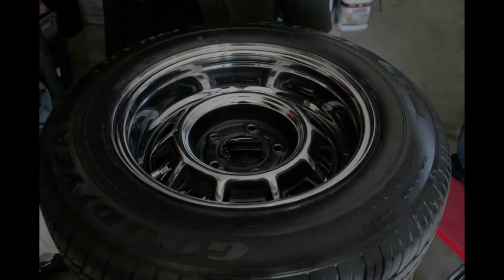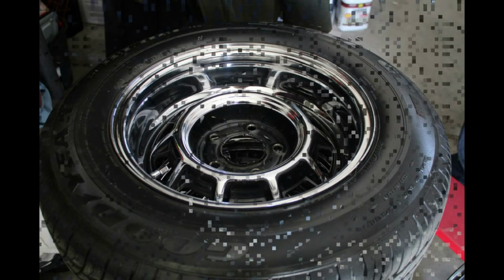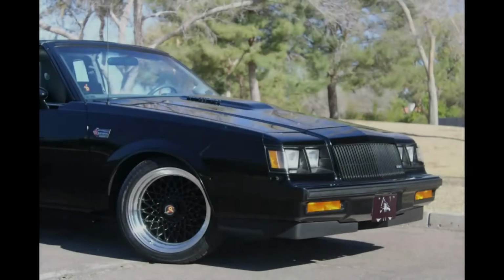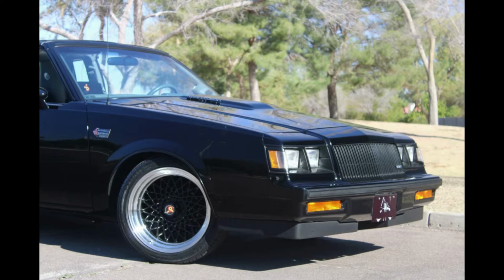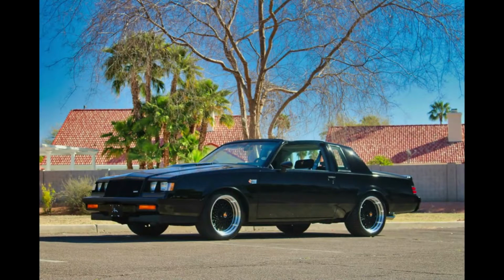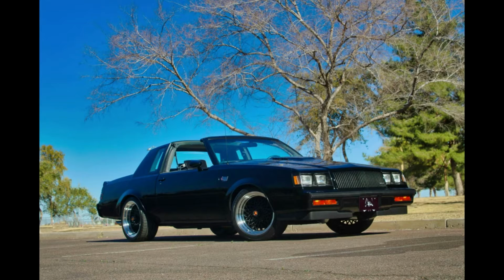I like the stock wheels, don't get me wrong. It's all original, everybody remembers them, but I do like the old 80s style mesh wheels. That's what everybody had on their cars back in the 80s, so when I thought of a wheel, that was the wheel that I wanted. The front is 18x9 and the back is a 19x9.5. I'm not sure why I went with the staggered 18 and 19. I just thought it would look kind of cool, give you a little bit of a rake without having to do it with the suspension. So I don't know, trying to be different.